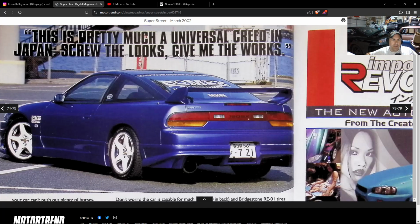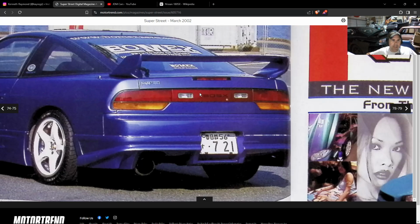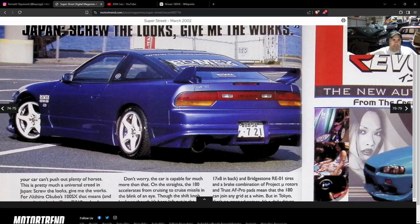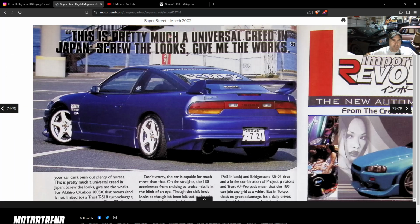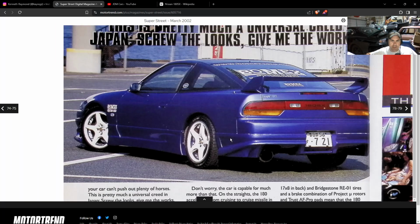Let's see. Got your 180 SX badge. The Bomex kit works. Like, it's not too much. It's definitely tuned. Got the exhaust. White wheels, 5-spoke. Like them. It's clean. It's clean for its time.